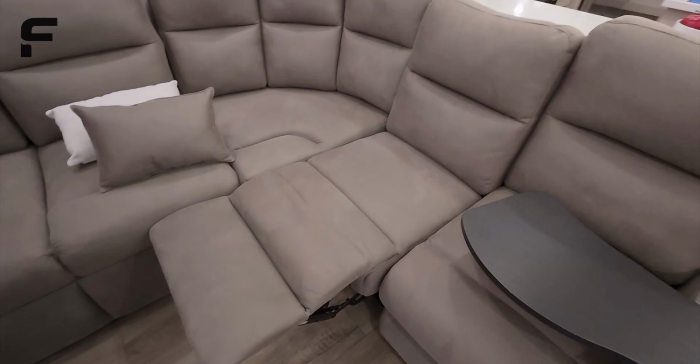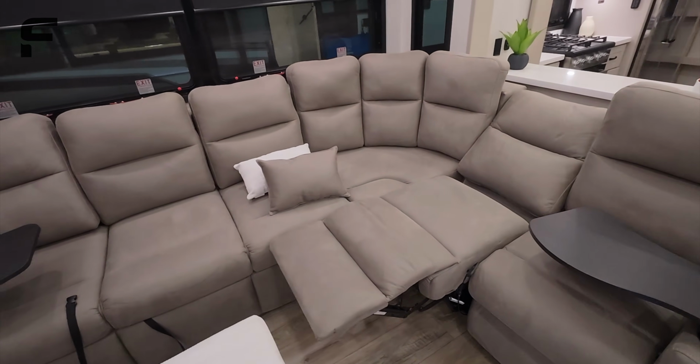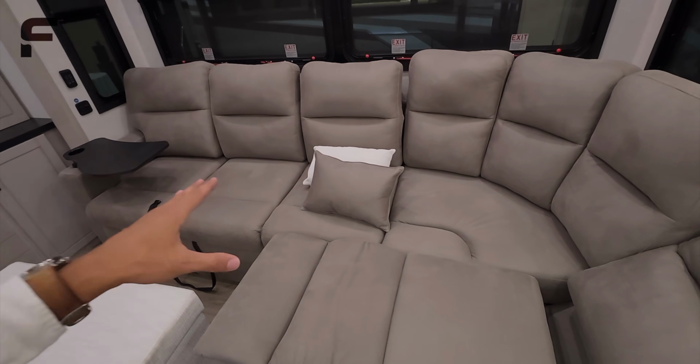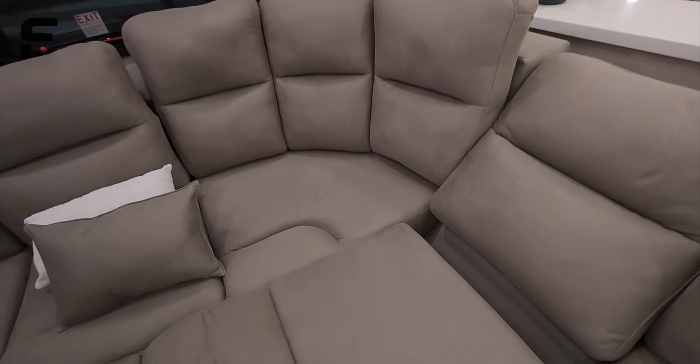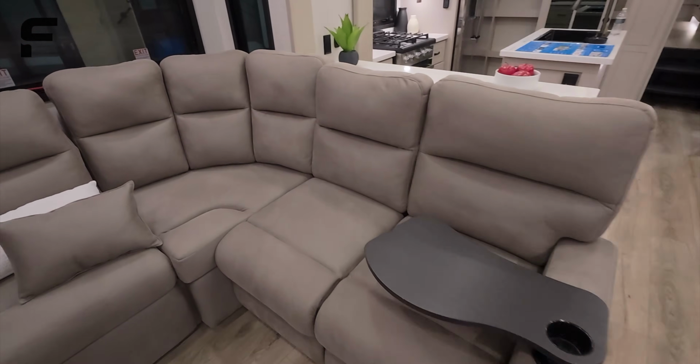Got your recliners here, so those will recline. They're a manual recliner, and you can see how you can push. It's easier when you're sitting on the chair. You can push those back and those do lay down. Pretty nice there. And the cool thing about this is it's over 7 feet long right here, so you can actually lay down and take a nice nap on this sofa. That is another thing I love about these big sectional sofas, is your ability to take a nap is pretty much unmatched when you have a big sectional sofa like this.